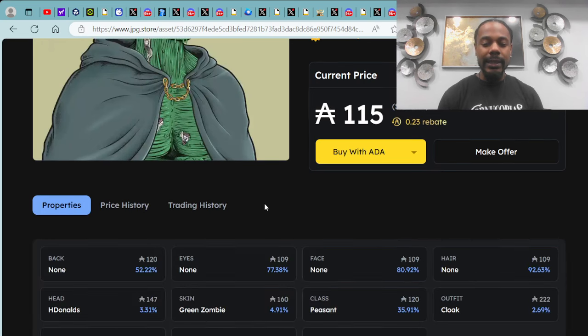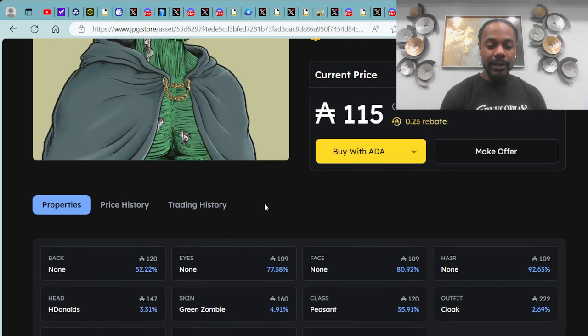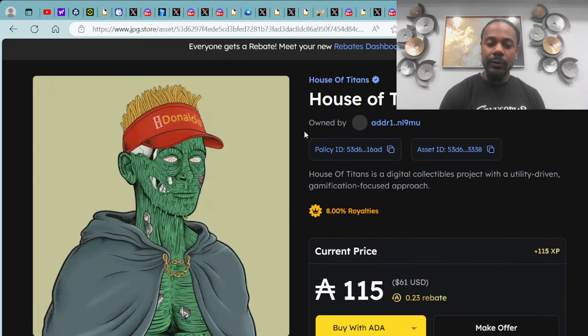Here's the zombie skin. Here's the different breakdowns and the traits in the class. He's a peasant, all right? And you can build these guys up and things of that nature, different trading history, and everything right here on the screen for you all.